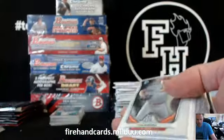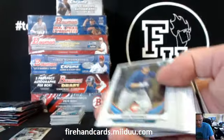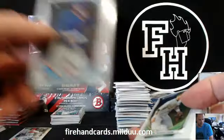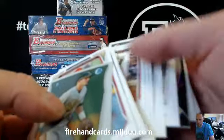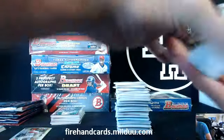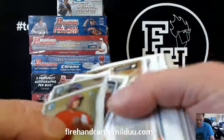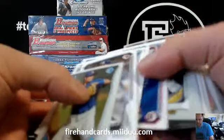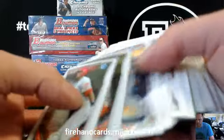Billy Hamilton blue paper for the Reds. Matt Davidson mini for the Diamondbacks. There's a Chris Bryant chrome card. Flo B on the Cubs. Sparkle card, Cal Ripken Jr. DJ Peterson, Mariners mini.